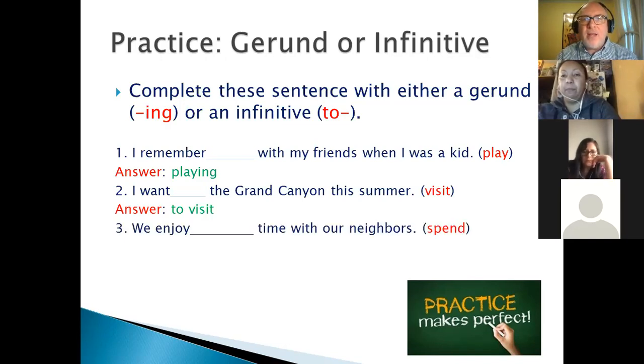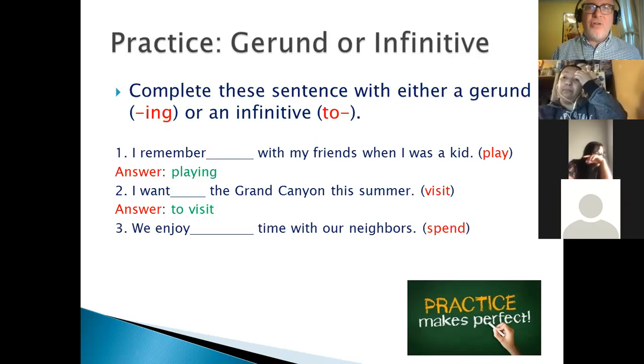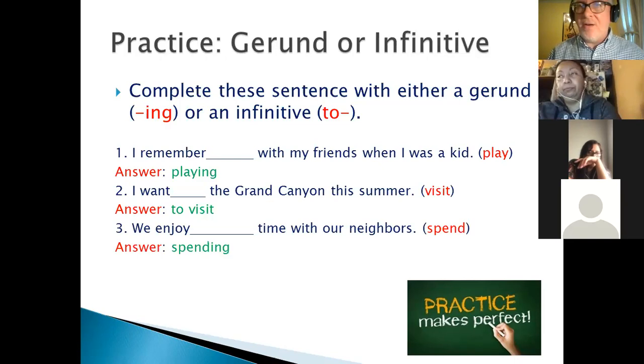Number 3, we enjoy time with our neighbors. Spending time. Emotion, right? It's an emotion. It's in the heart. We enjoy spending time with our neighbors. Very good.